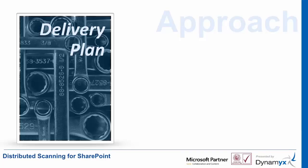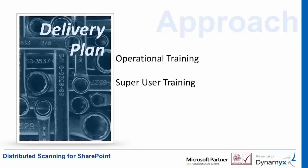Working with FlightDeck, Dynamyx formulated a delivery plan that included operational and super user training. Dynamyx further assisted the change process by building online training material for existing and new users of the system.